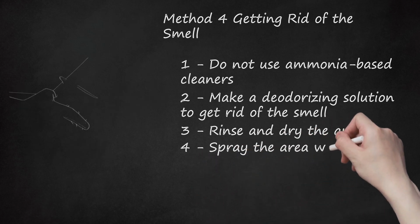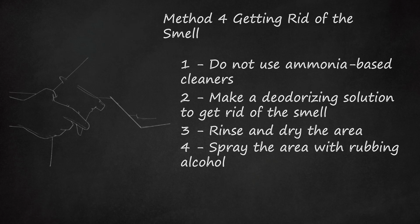4. Spray the area with rubbing alcohol. Use a spray bottle to cover the most frequently used areas where the cat urinates. Work the rubbing alcohol into any cracks or crevices with a nail brush. Allow the area to air dry.